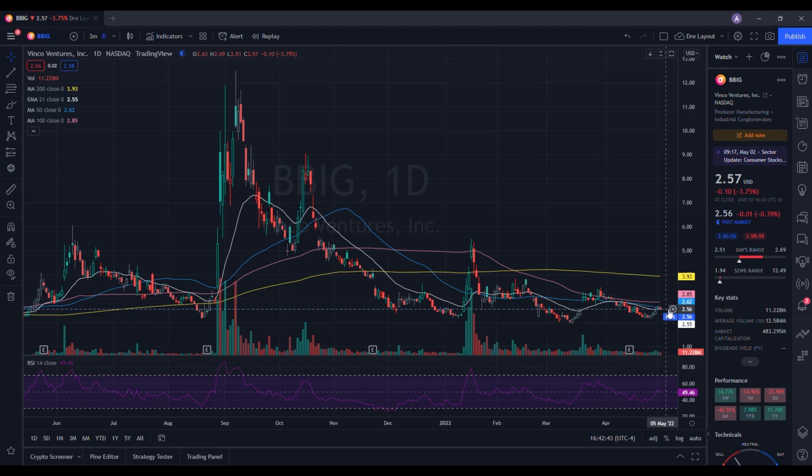So now we have some selling coming in. We ended up seeing a low at $2.51. So going into tomorrow, we want to see $2.50 continuing to hold. If it can continue to hold, especially if we see a lot of strength inside the markets, then I want to see BBIG make a move to get above $2.69, which was the high of the day. Because if we can break above this level, I'd want to see us get to $2.85, which puts us right at the 100-day moving average.